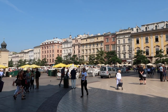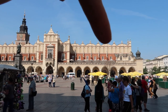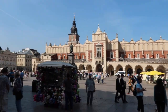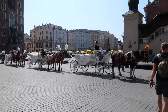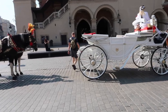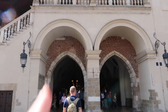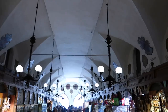And we have white carriages. We're definitely going inside. You have a passage or big hall. There's loads of shops there too. And those little booths over here, so cute. So we are in the center of the market, and here you could see halls, corridors, passages.